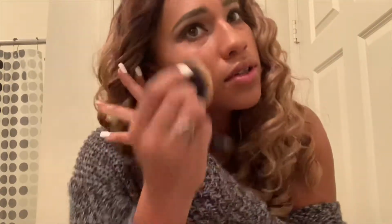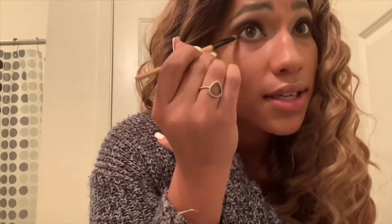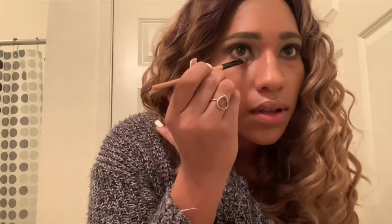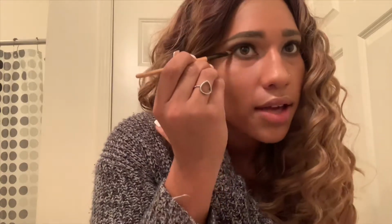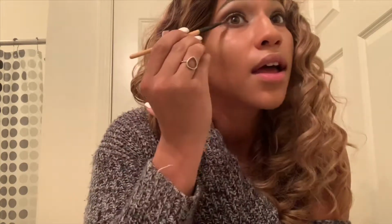Take my look. Gone. I hate when excess gets under my eyes. I actually stole the little trick of smoking out your under eyes from Kim K, because she did a Vogue video and I was like, huh, I should try that. And now I like it for when I'm going out. Gives you that sultry look. I couldn't stop.